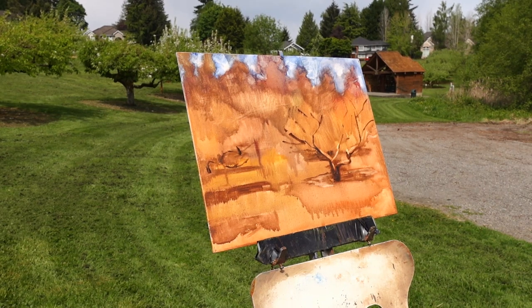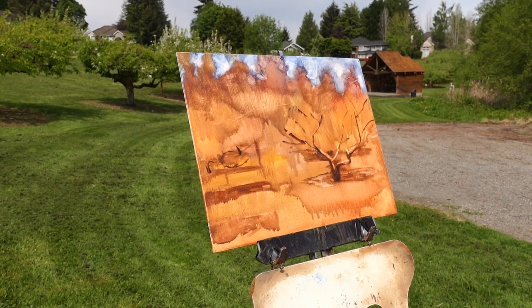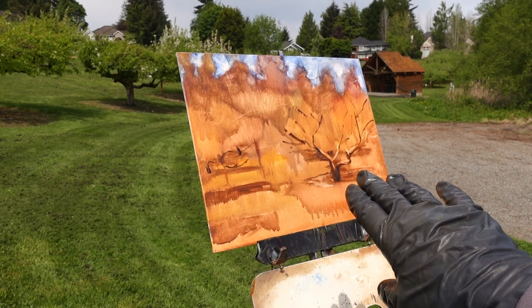I added some darks as I was doing the turpentine wash, as I was wrapping up, as the paint was setting up. It's setting up really fast with the sun on the panel, so I was able to add some darks in right on top of the wash to kind of firm up the graphic design of the trees that I want to make sure jump out. I want that tree there especially to be the focal point.